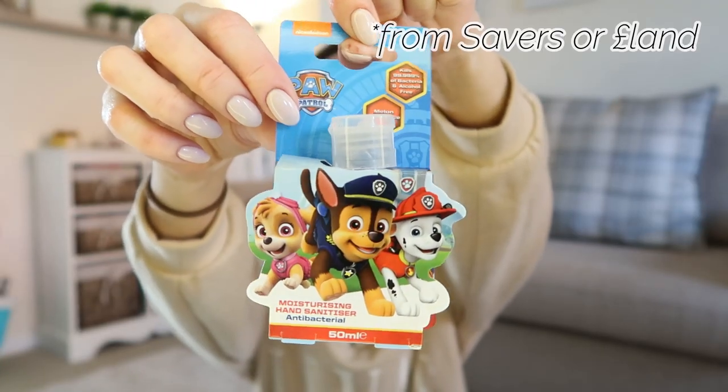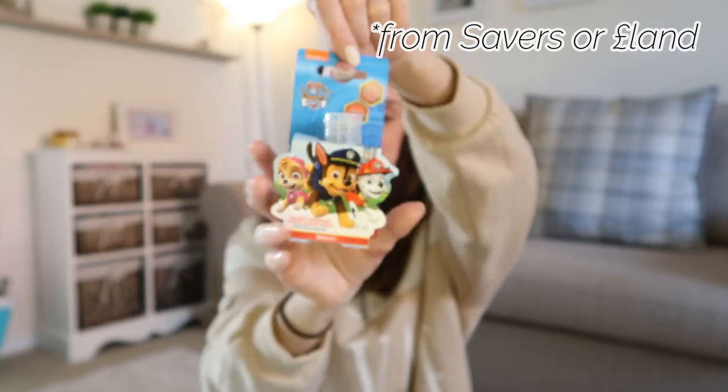Right, number one, and if you watched my stocking filler video last year, you'll know that this was number one on my video last year. This just proves how much we've used it. It's a little hand sanitizer, but with Paw Patrol. They also do Peppa Pig, so if you watched my video last year, you'll know that it was Peppa Pig last year. I kid you not, we keep this in her changing bag, and we always use this.